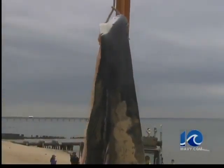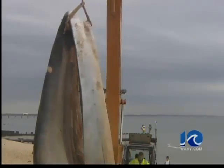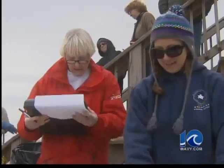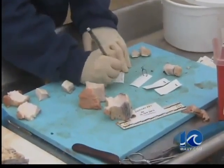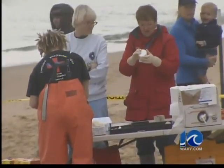Marine biologists with the Virginia Aquarium agree, and they hope to have the answer to those and other questions with the result of the necropsy they are performing on this whale. I'm not going to cut into it. Scientists are taking samples from portions of the whale's body that sustained injuries believed to have been caused by a collision with a ship. And we can actually tell by looking at those samples whether or not the animal was alive when it sustained this massive blow to the head.